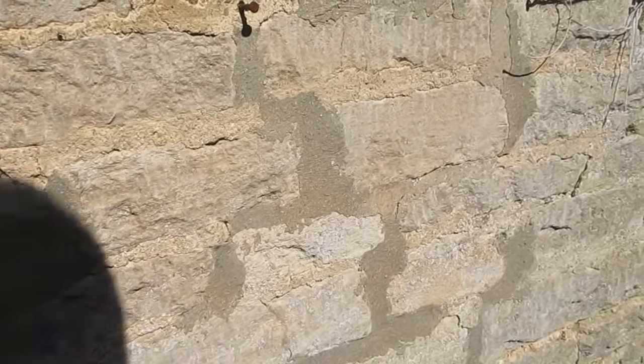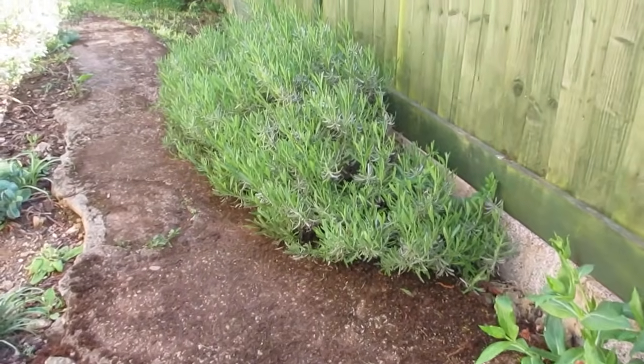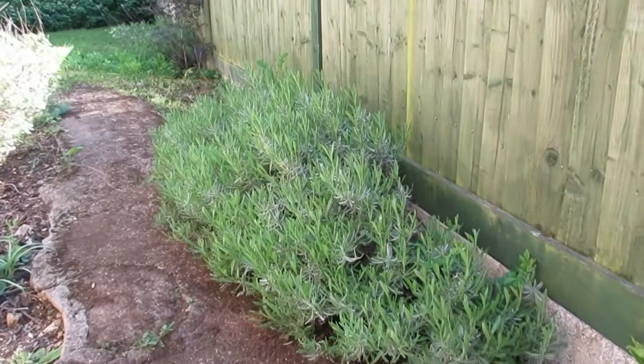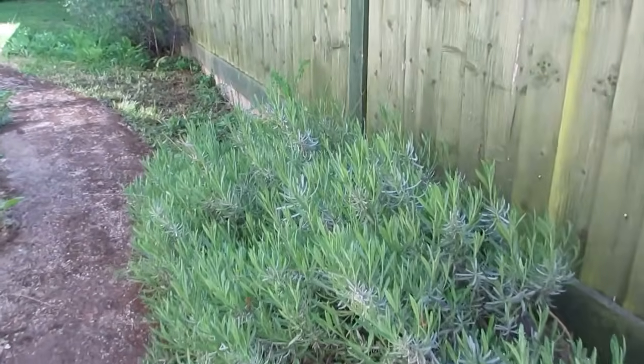I'm just going to turn and go along the other fence. So I think in the last video, the path video, I showed you that lovely lavender, and again that propagates really easily. Just sort of take a cut at an angle in it and stick it in a pot really. So we've got that all the way along there.